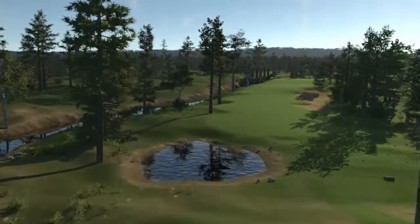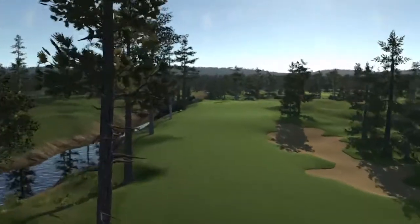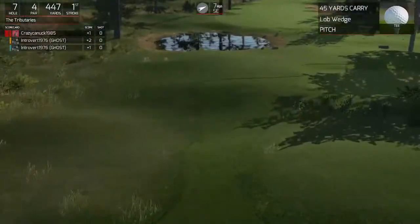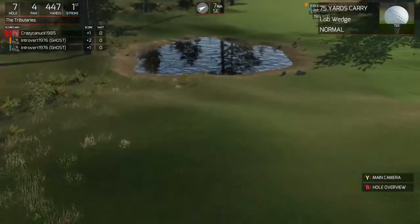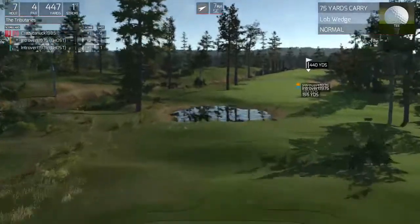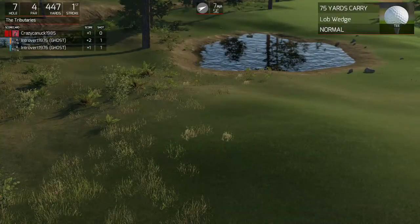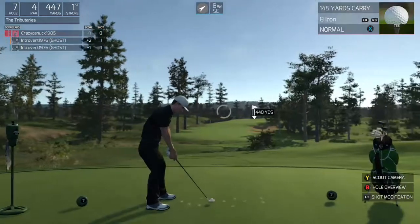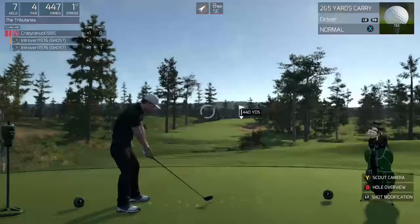Okay, what do we got here? Okay. Yeah, this is a nice looking hole. Just wondering what that pond is doing there. Just doesn't seem to fit. If you had it feeding into your creek there, it might make a little more sense, but it's just kind of a puddle. It's not really big enough to be a pond. I don't know. Minor, minor, minor. Doesn't affect the play of the course at all.